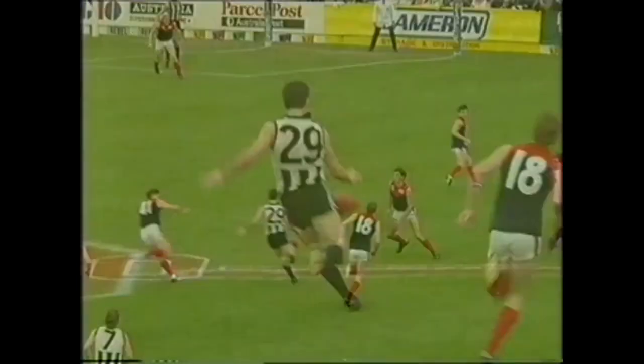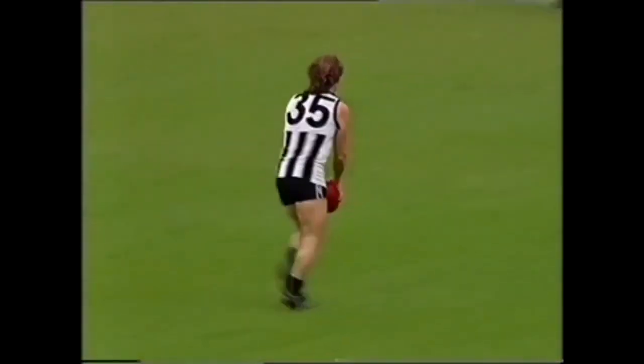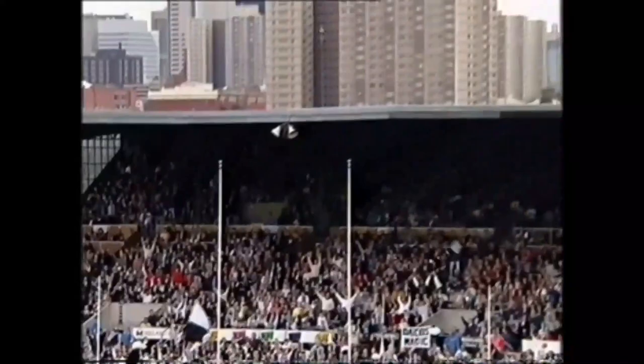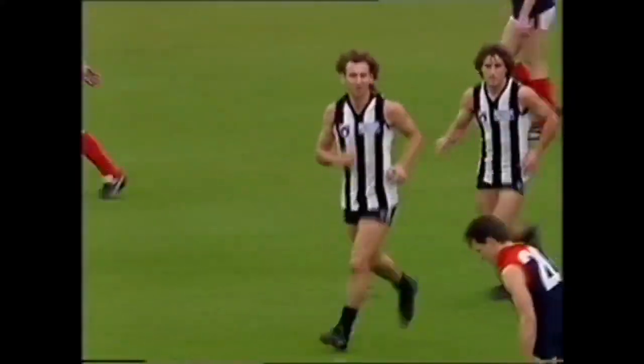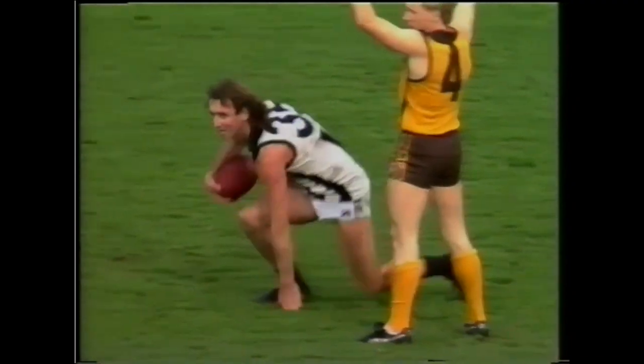Russell. Runs lovely, Scott Russell. Little kick, fantastic. Daicos will kick a goal. Beautiful football by Collingwood. Premiership stuff. Collingwood now. They're looking for Daicos. And there he is. He hasn't let them down, number 35. Well done by Francis. Finally finishes up with the footy.